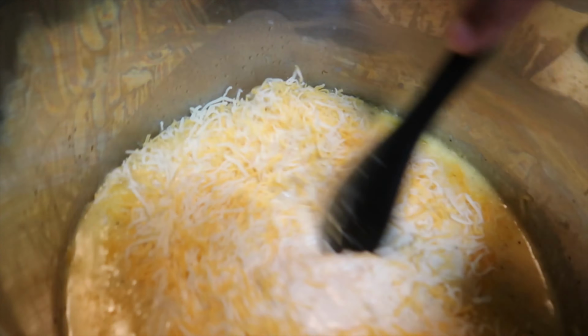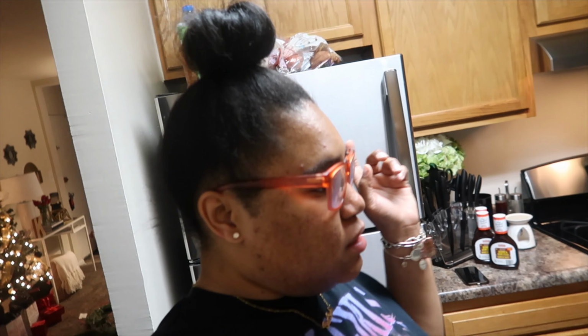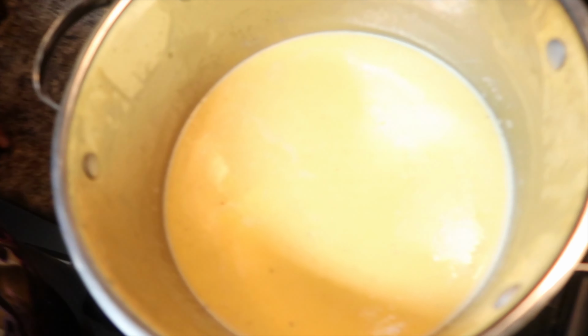And let the cheese melt. We're gonna come back to y'all when it's a cheese sauce. Alright, bye. Okay, so we got the macaroni and cheese started. The cheese sauce is coming together. It's getting a little cheesy now. The noodles are already done, just waiting to put the sauce.